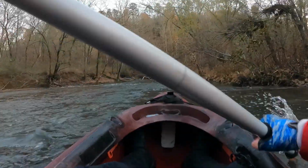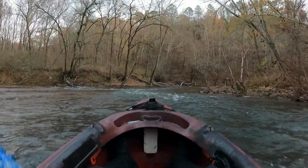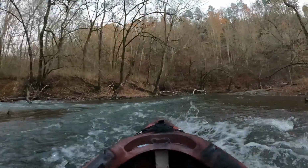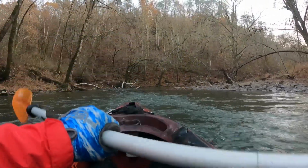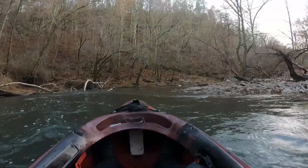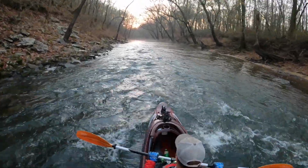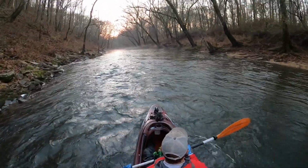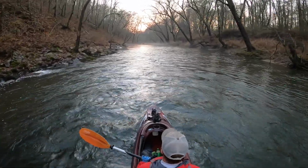All right, we got a little rapids here. I think it's gonna be mainly dragging, but that's why we brought this kayak. Oh, that was a good rock right there. Water on the nose there. Yeah, that's a good looking area through here.